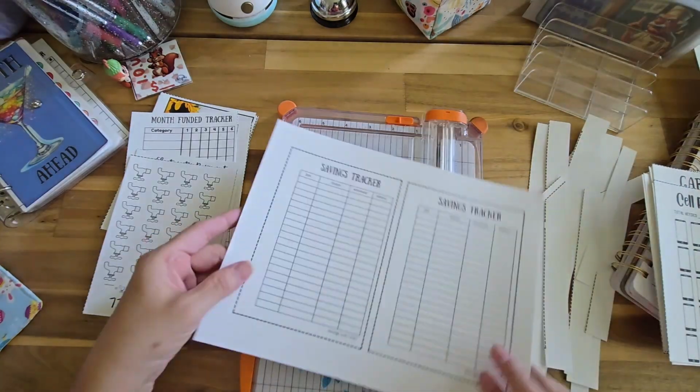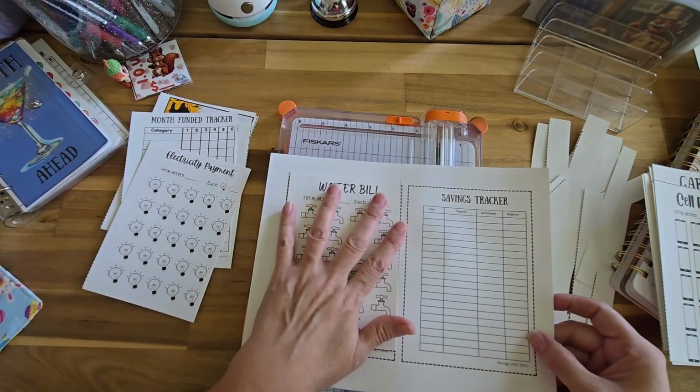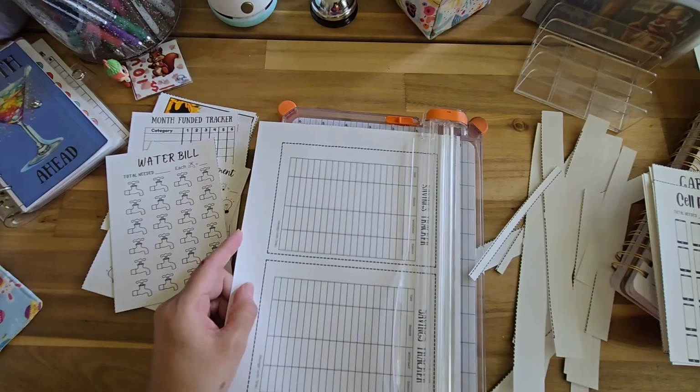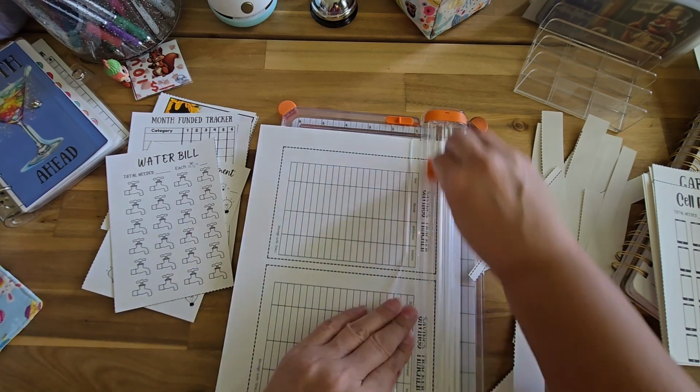And then the savings tracker, like I said, if you want to print one out and put it with your water bill, and keep track of how much is in each category, you can certainly do that.